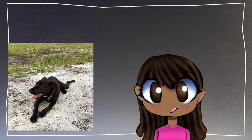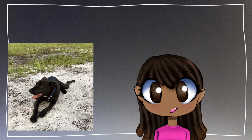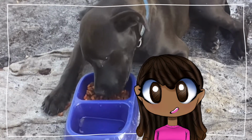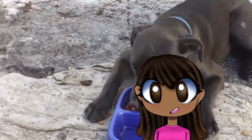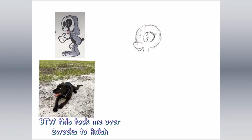So today I'm going to be drawing my dog as a 30s Toon character, and I'm also going to be giving a kind of quick story of her personality and how we came about to meeting her. So let's get into it. So firstly, that is not Pepper. Yes, that is Pepper that you see on the screen right now.